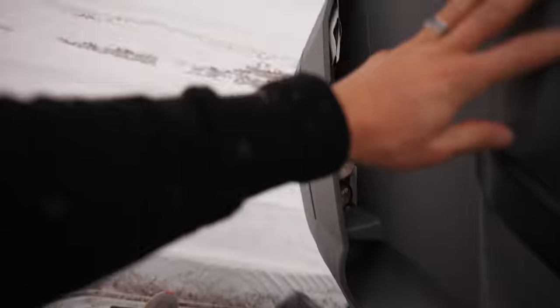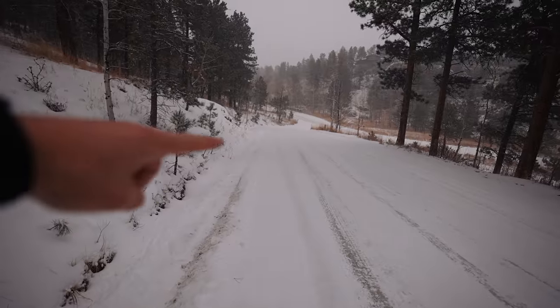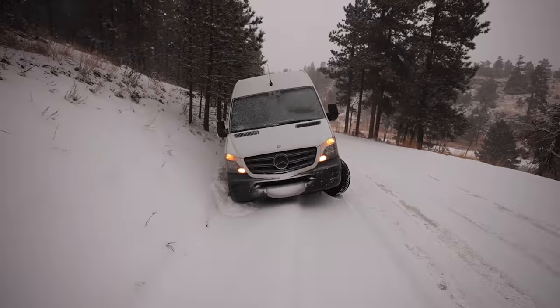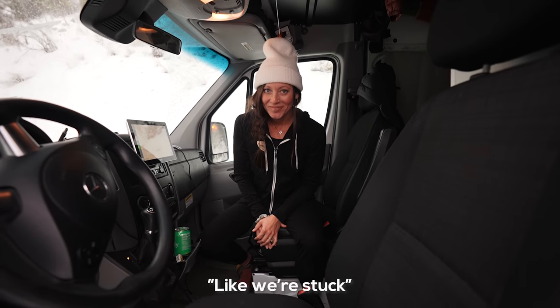Let's see what's going on out here. Oh, bummer. Yeah, it's really in there. That's where things went wrong. It's honestly not a big deal. The van should be totally fine. I'm just a little embarrassed. How's the look? Like we're stuck. We feel very sideways. We are.